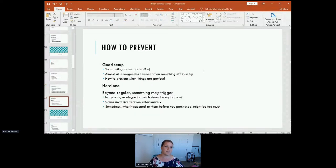Okay, so how to prevent this? You want to have a good setup, again, if you're not seeing the pattern here. Almost all emergencies happen when something is off in the setup. And then how to prevent when things are perfect, because sometimes setups are perfect and your hermit crabs are still going to stress. Beyond the regular, it is a hard one. Something may trigger it. In my case, it was moving, too much stress for my little baby.